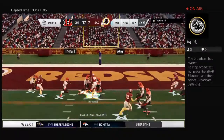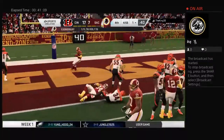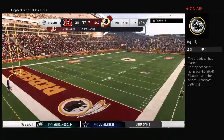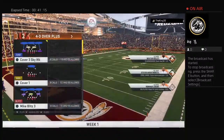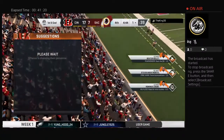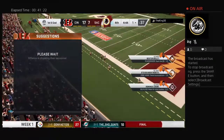Back to throw now on 2nd and 10. This is caught, and he's brought down. The Washington passing game dialed in now. It's a first down. Now the Bengals going to use the first of their timeouts. That'll leave them with 2 remaining. We'll be back after this.